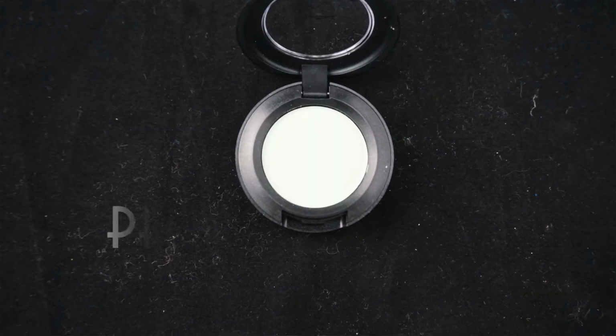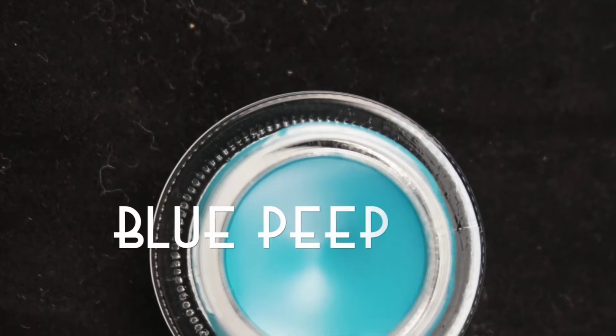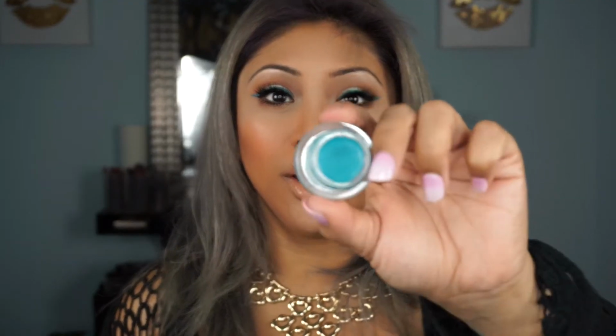I'll show you the picture right here. I got Preening Eyeshadow, which I absolutely love. I mean, that is a beautiful, beautiful aqua color and a nice satin finish. And then I got Blue Peep. I had to get Blue Peep. It's definitely a different color than they've ever had, so I had to try that on. And I actually have it now. You can't really see it, but I'll show you some pictures after I show you the tutorial.